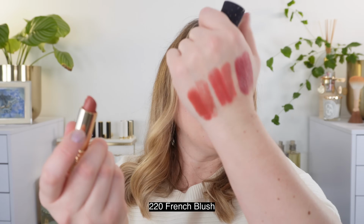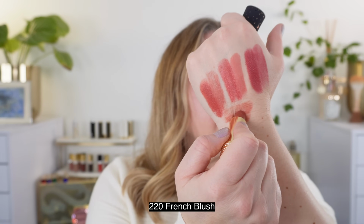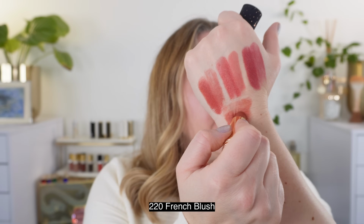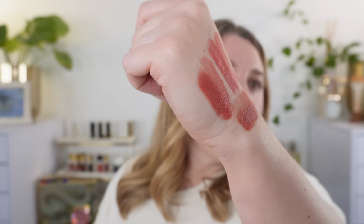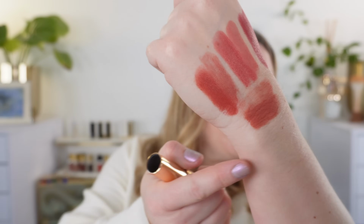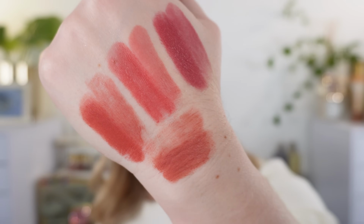This is the Intimate in 220 French Blush, which came out for holiday. So I'm going to go ahead and put this one right here so you can see how this compares. And you can see this is going to be a warmer nude. And yeah, this is a really beautiful shade. You can see it doesn't have as much pink in it as the 273, which will be its closest shade.